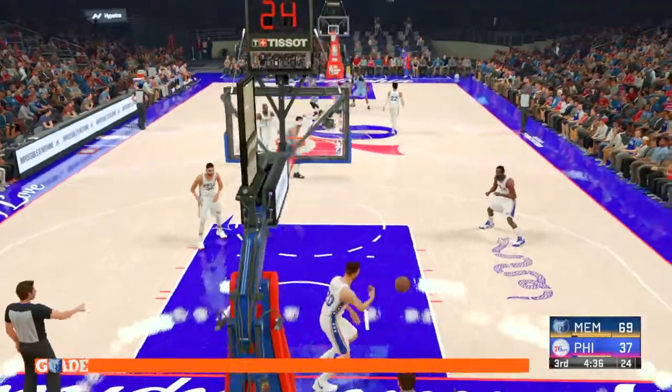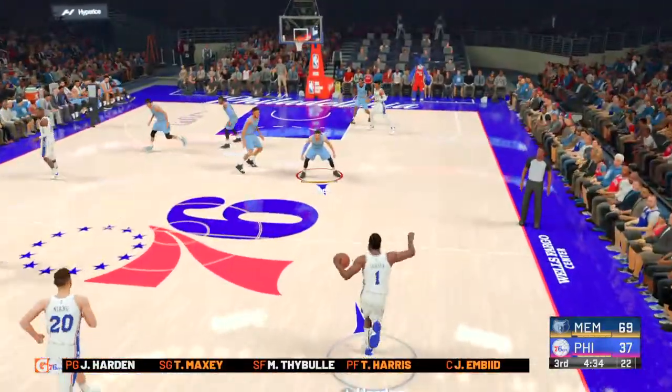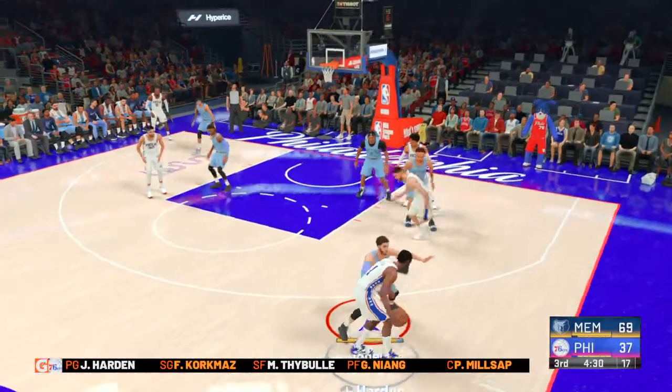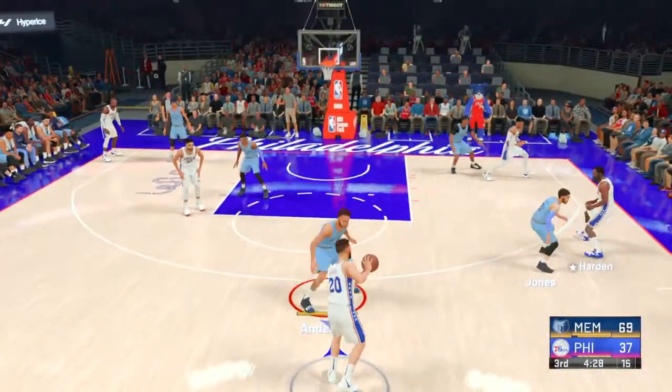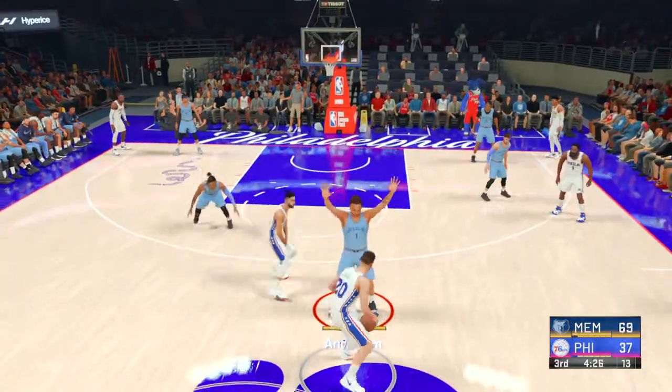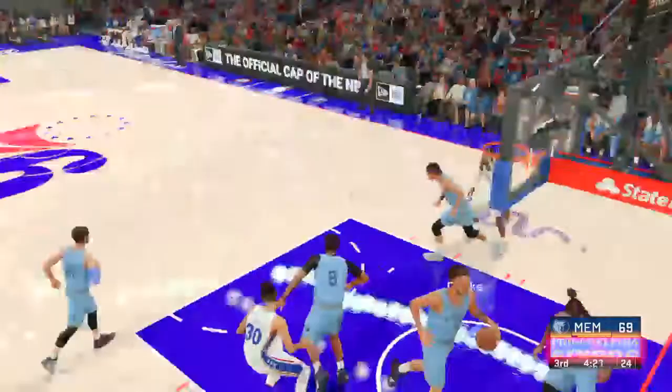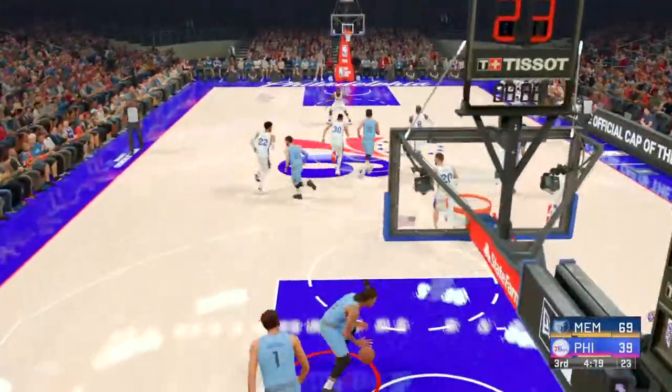Paul Millsap is checked in for Embiid. George Niang comes in for Tobias Harris. And it's Korkmaz in for Maxey. So Memphis going with almost an entire new group here. Brandon Clark, he's checked in for Adams. Kyle Anderson comes in for Jaren Jackson. Williams, he's checked in for Dylan Brooks. And Jones subbed in for Bane.